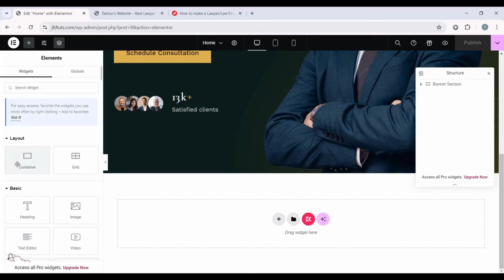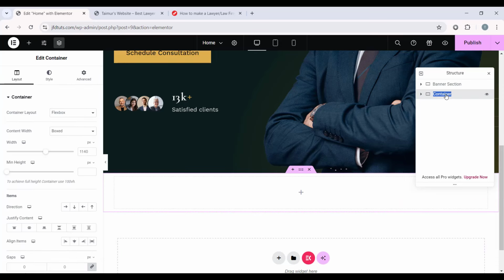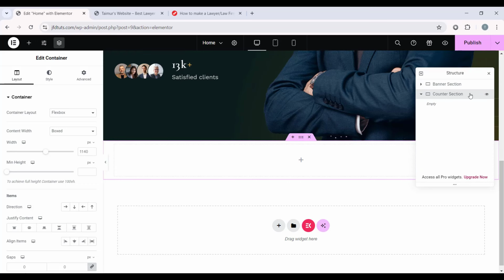So here, let's add a container, and this section will be our counter section. So let's just rename it counter section. Now let's make it full width. Then direction, let's make it row.